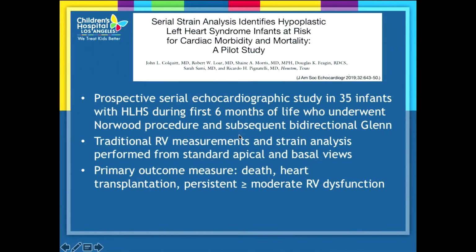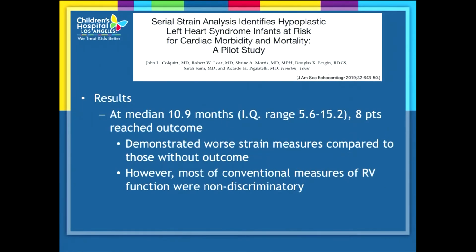But just to give you a flavor of the potential of a technique such as this, we're looking at hypoplastic left heart syndrome patients. This is from Texas Children's, where they did serial echocardiographic studies in patients with hypoplastic left heart syndrome after the Norwood and then the subsequent bidirectional Glenn, looking at traditional RV measurements and strain measurements, with their primary outcome measure being either death, heart transplantation, or persistently greater than moderate RV dysfunction. And at 11 months, they found that 8 patients had reached that outcome.